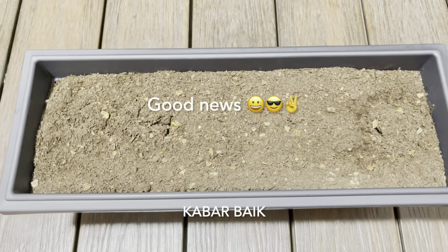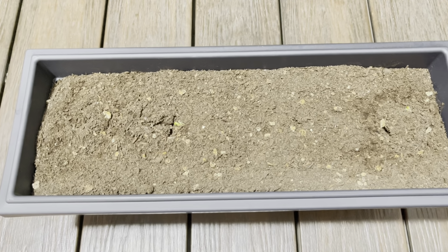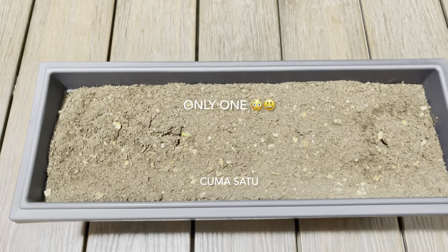This is the third day. One of the edamame seeds is growing. Just one. Waiting for another one to grow.